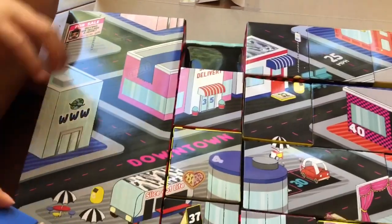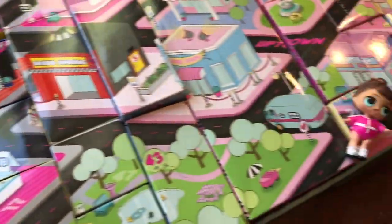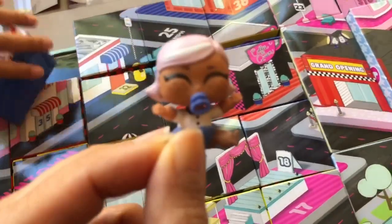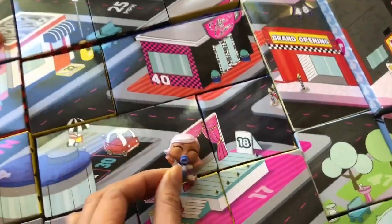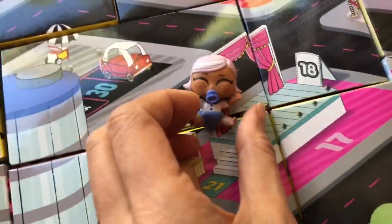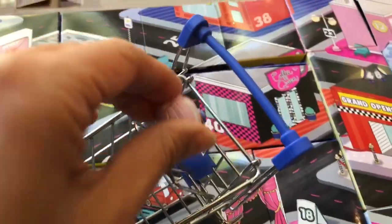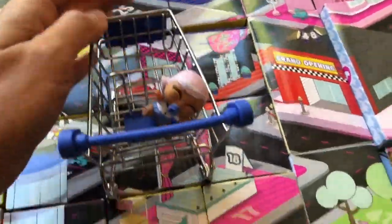Each box is numbered and we're going to open number 1, 2, what is it? How many numbers? We have 70 boxes in here. 1, 2. Little baby. So cute. She was in box number 1. And I wonder what she does. Does she color change? She probably color changes, right? All babies color change. Oh, look, we have this little shopping cart that matches her. Oh, that was number 2.